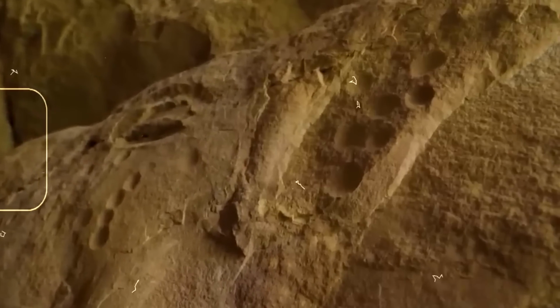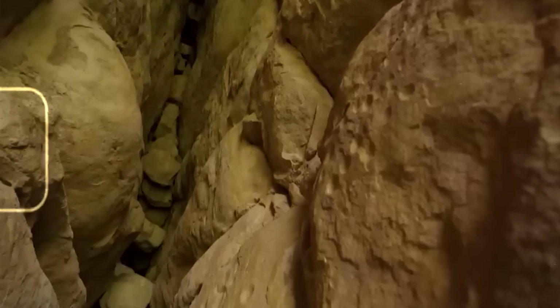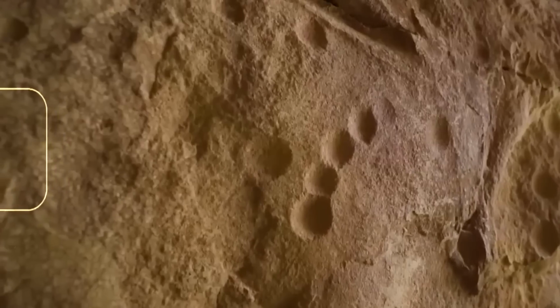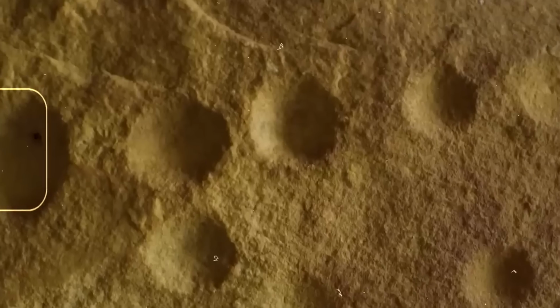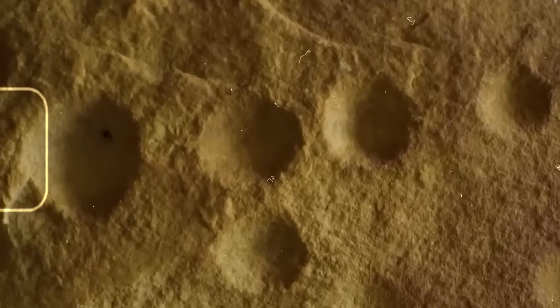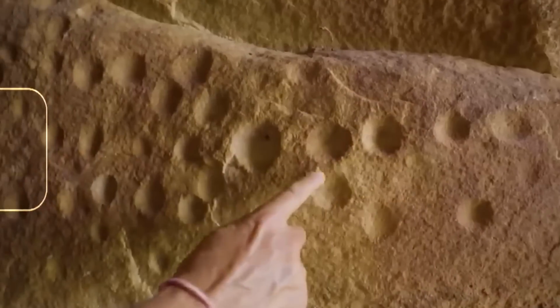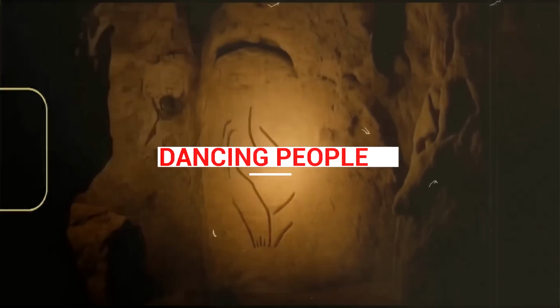Alongside vibrant paintings of animals and daily life, you'll find these small depressions on the rock surfaces. They're not just random marks. They show that people thousands of years ago were engaging in complex cultural practices and possibly using these spots for rituals or symbolic purposes. 13. Dancing people.